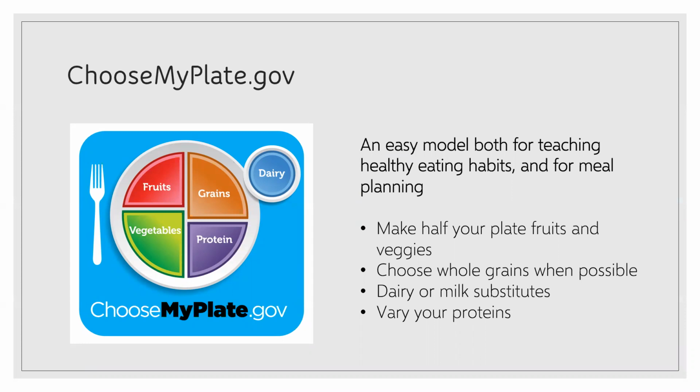So you can see in the picture, this method of healthy eating guides us to make half our plate fruits and vegetables. This is sometimes a little harder to do at breakfast. We all are a little habit driven in our morning meal. And so you don't have to think of this every single meal, but maybe start with your lunches and dinners and think about adding more fruits and vegetables to your plate.